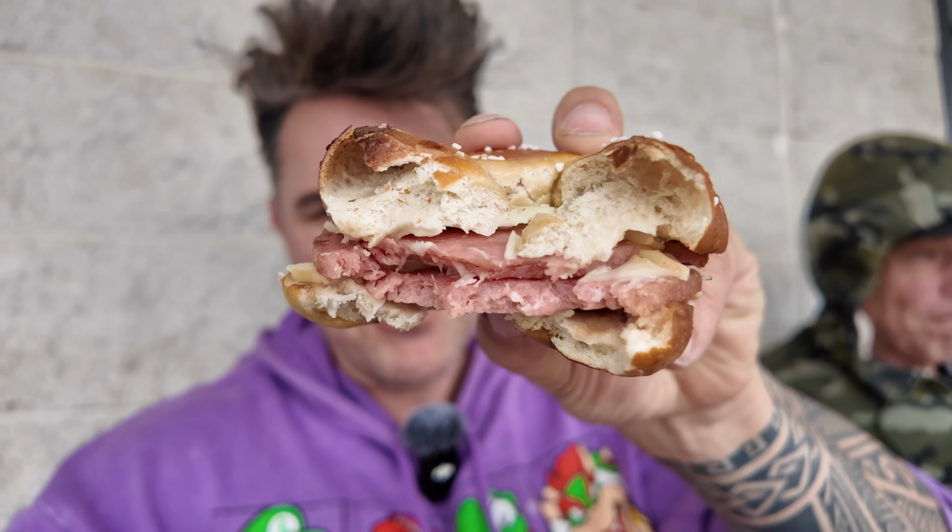And the Taylor pork roll, again, there's something about the Taylor pork roll. It's so iconic, New Jersey. If you don't love Taylor pork roll, then you can't live in New Jersey. I think that might be a law.